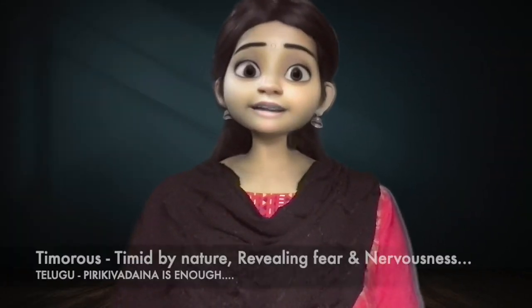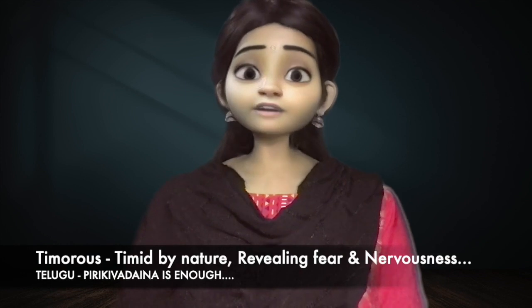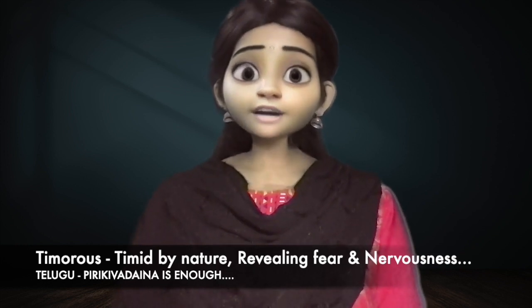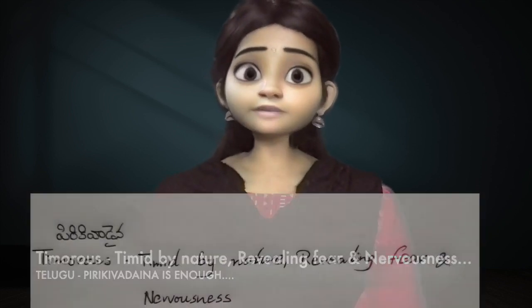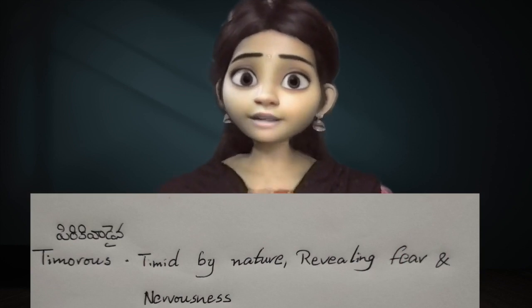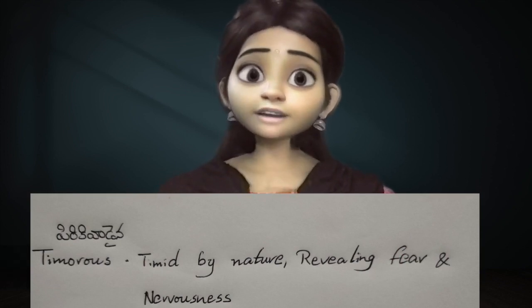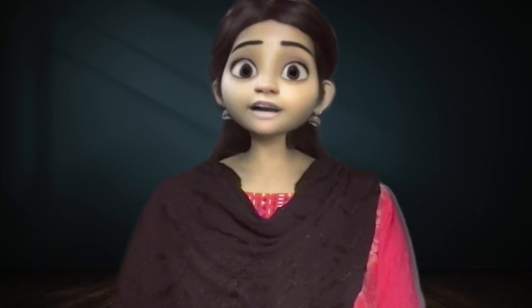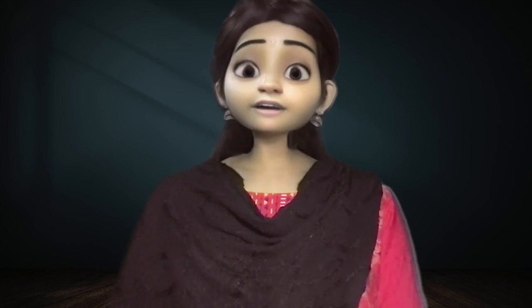The meaning in English is timid by nature, revealing fear and nervousness. If you want to remember the meaning of an English word in English, you need to remember extra 4 to 5 words. But when you write the Telugu meaning of timorous as pirikivadaina, then just one Telugu word is enough to remember one complex English word. So don't forget to write meaning in your native language.